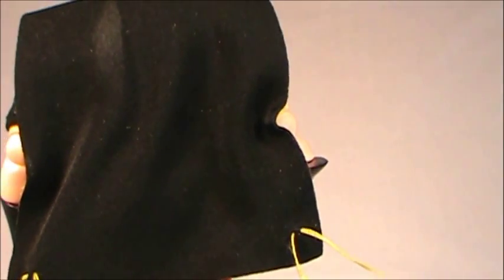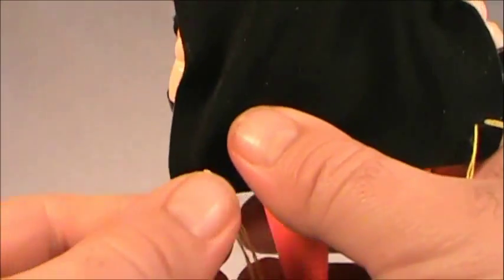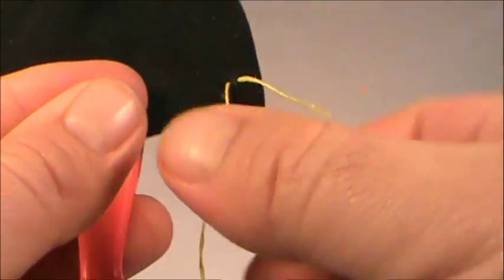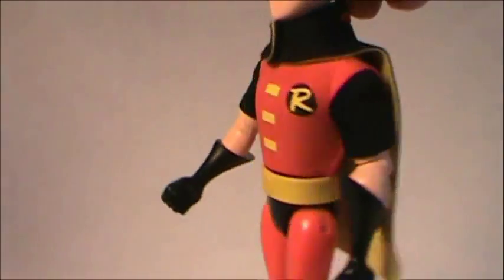Back in the day with some of these capes, they tie them into the package. So this has been there for 16 years, so I'm going to be very careful pulling these threads out just to kind of keep the cape in place. I just don't know why they do that, but they did. So pull that one out. It's like pulling out stitches, but he looks very, very cool.